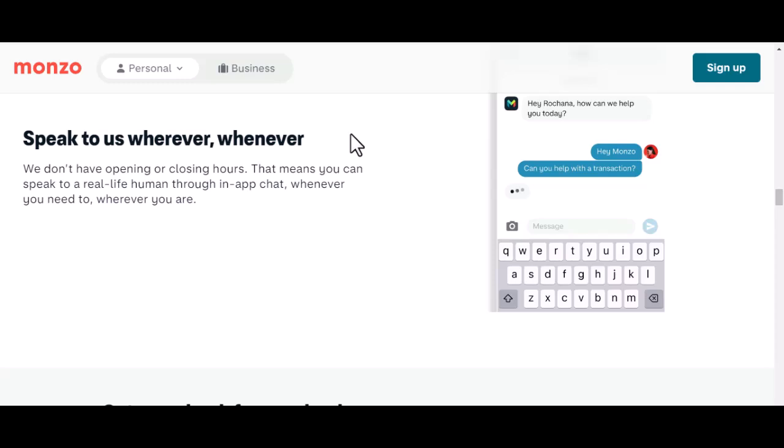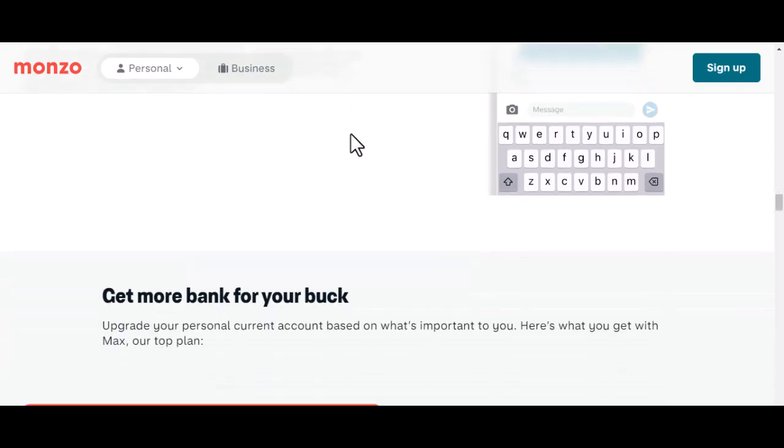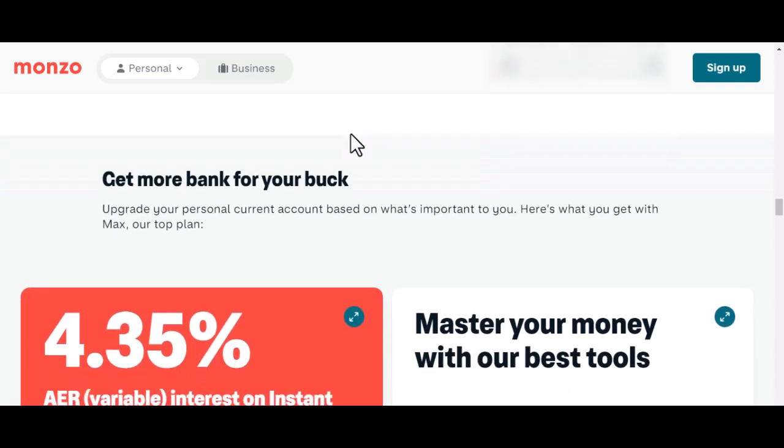To sum it up, getting money into your Monzo account is pretty straightforward. Whether it's from a friend, family member, or even a stranger, just kidding, there are multiple ways to do it. But remember, always prioritize security and be aware of potential fees.